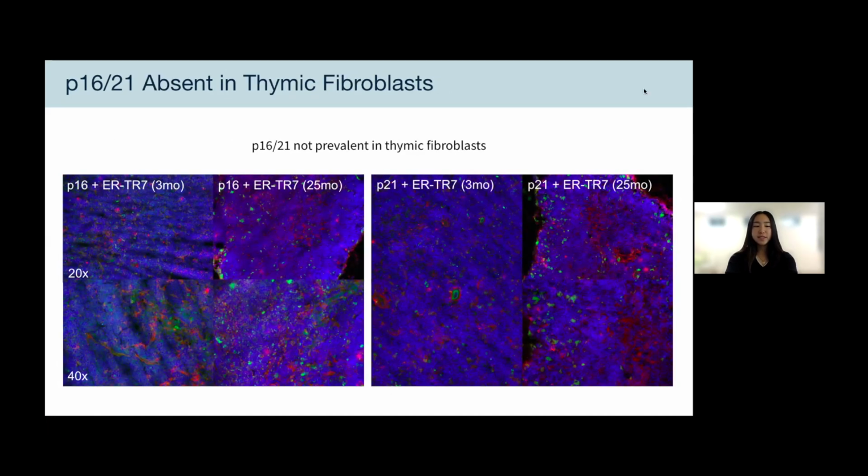Though in the thymus, we actually found that there was virtually no colocalization visible, leading us to believe that senescence may not occur in thymic fibroblasts. We have yet to look into the reasons behind that, but that is something to consider in the future.